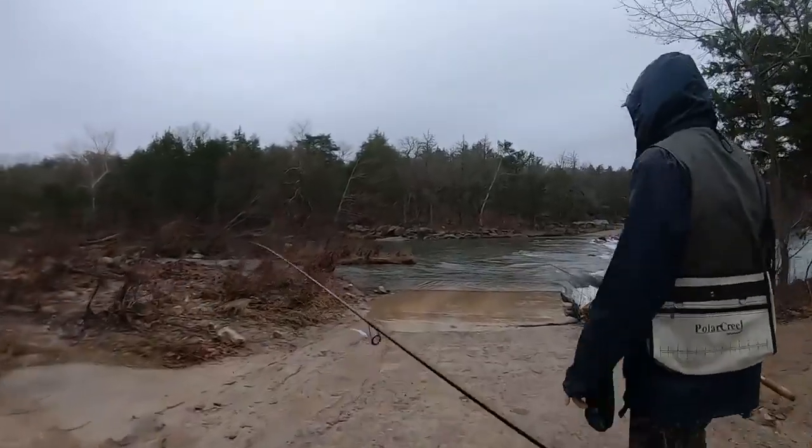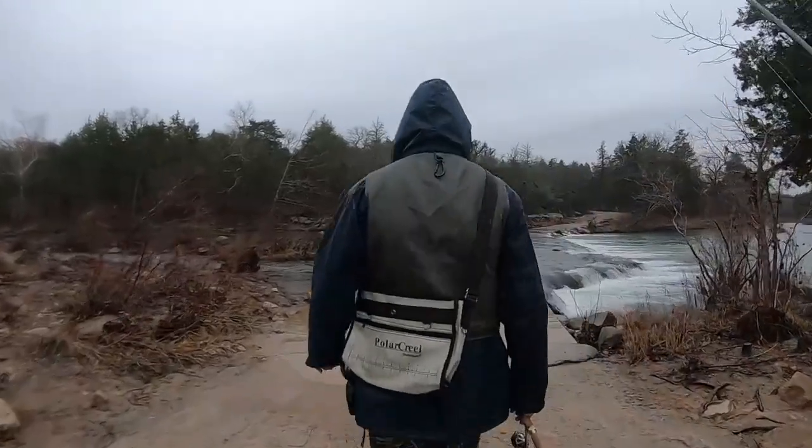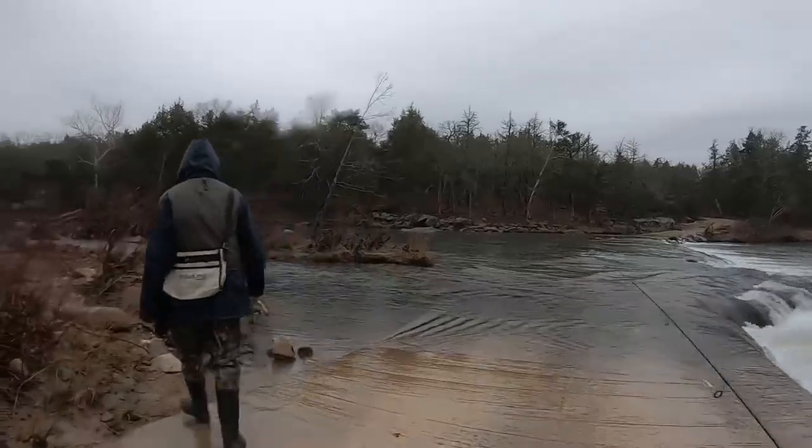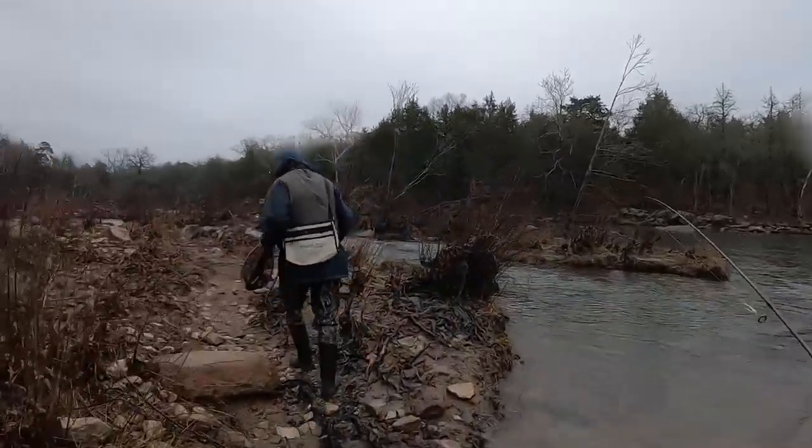So we're fishing for stocked trout today. They literally come in here with a truck and they just dump rainbow trout in here. Kind of like filling a corn feeder for the fishermen.